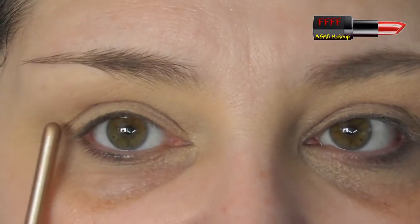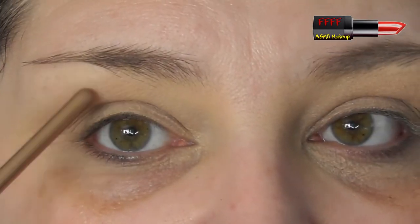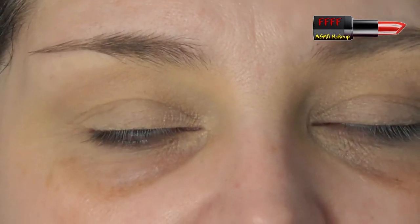When I look straight ahead, you can see all of my mobile lid, so I don't have a hooded lid. If your static lid covers part or all of your mobile lid, then you have either a full or a half hooded lid, or what's known as a mono or an Asian eye. You can still follow my tutorial.